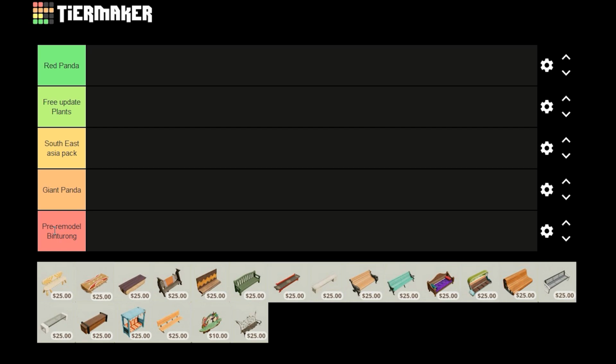I actually kind of like the pre-remodeled Bintrong, but that's because I'm evil. I like to see animals with horns, especially if they don't actually have them and those horns are supposed to be just tufts of hair. But yeah, that's the ranking.